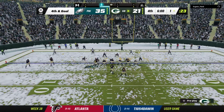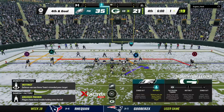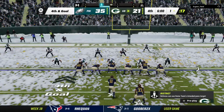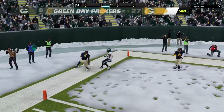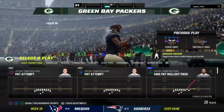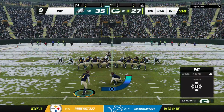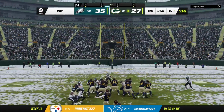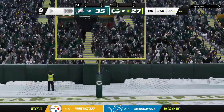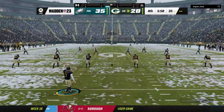Now they send a man in motion right. Now Rodgers got to have this one. Touchdown, Packers. Romeo Doubs there to make the grab. And the Packers have made it a 1-score game again here in the 4th. Extra point right down the middle. And now things get a bit more interesting here in this 4th quarter.